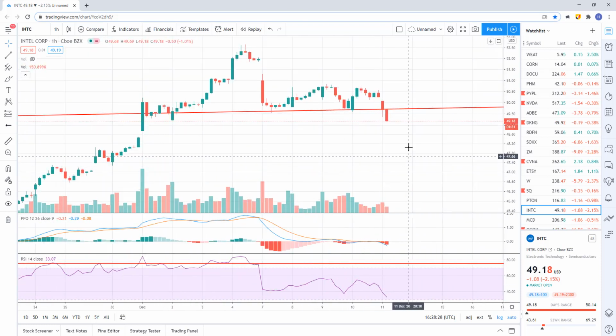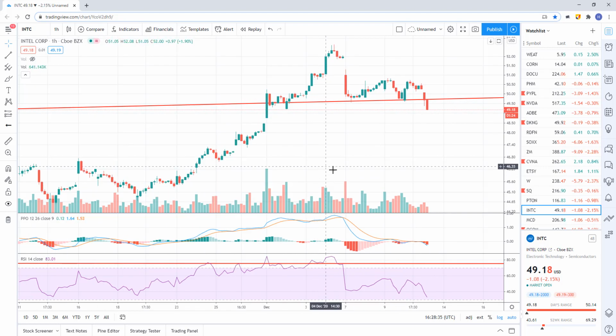Looking at the hourly, you can see it starting to break down and get that hourly close. Two minutes away, and we're going to have that hourly close. So that's pretty bearish in general.